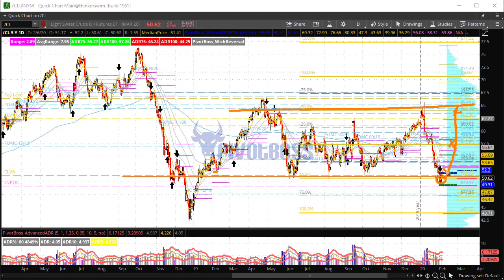If the market cannot get back above 52s here pretty soon, and really get back above it, there's clear air to the bottom as well, all the way back toward 42.5. There's nothing there. So if this is going to continue to dump here, it has nothing to stop it until you get to about 42.5.